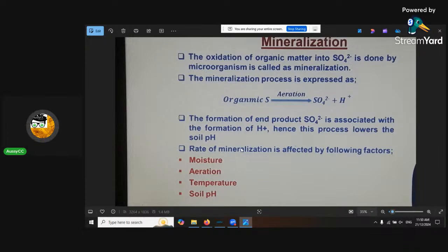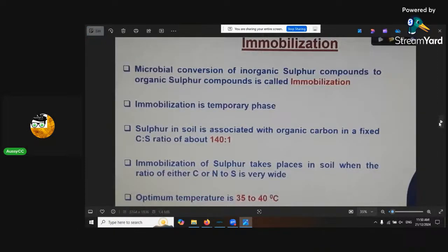So it can be mineralized out of organic matter. Moisture, air, temperature, and pH are all contributing factors for it to be mineralized. Immobilized is the organic form. So it's bound up into organic matter, and you want to break it out of that. Immobilization is only a temporary phase because the microbes are going to break it down and mineralize the components.